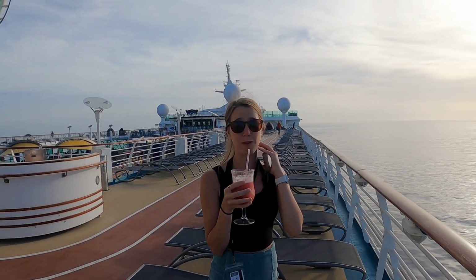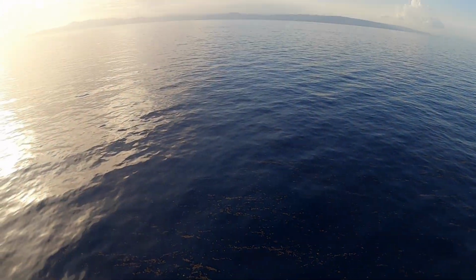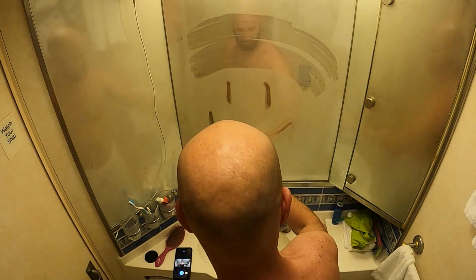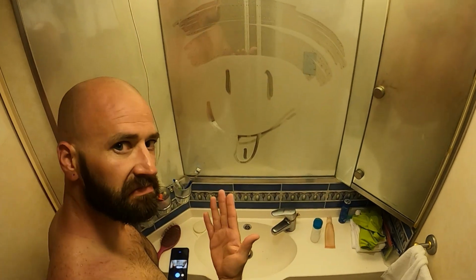It's really cool. You can see some kind of island. Well, the Explorer of the Seas, a Voyager class ship, owned and operated by Royal Caribbean International. It has 15 decks, can cruise up to 27 miles an hour, 23.7 knots.